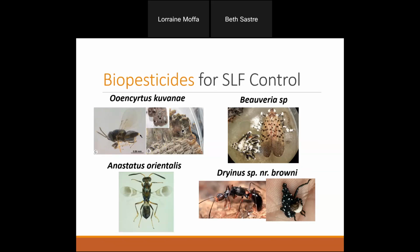Then we have the Beauveria species, and that is a fungus that has been used for the former gypsy moth that now is called spongy moth. So it has been used for that, and researchers have found that spotted lanternfly has been infested with that. The problem when we are using this type of biopesticides is that they need specific temperature and humidity to reproduce. And so therefore, we depend on the environment for this type of biopesticides to control a pest. And the two wasps that you see at the bottom, those are the ones that are being studied by USDA.